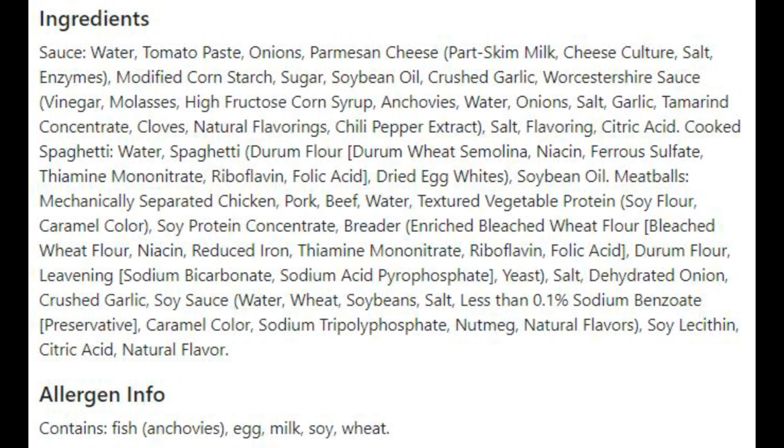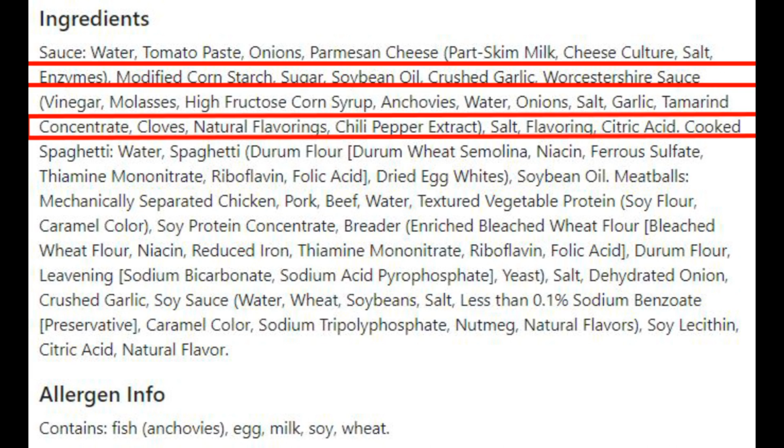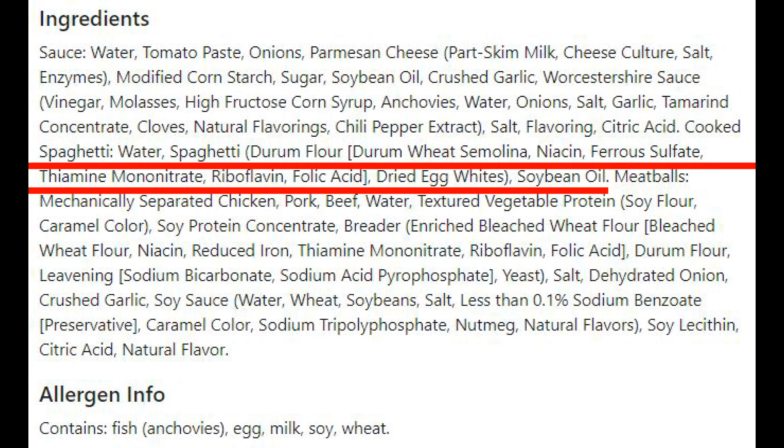Now here's a list of all the ingredients together. And here they are broken down in each main ingredient, starting with the marinara sauce. I noticed there's Worcestershire sauce in the marinara sauce, which seems a little bit odd to me. Do any of you, the people, put the old woos in your marinara sauce? The ingredients in the spaghetti seem pretty typical.